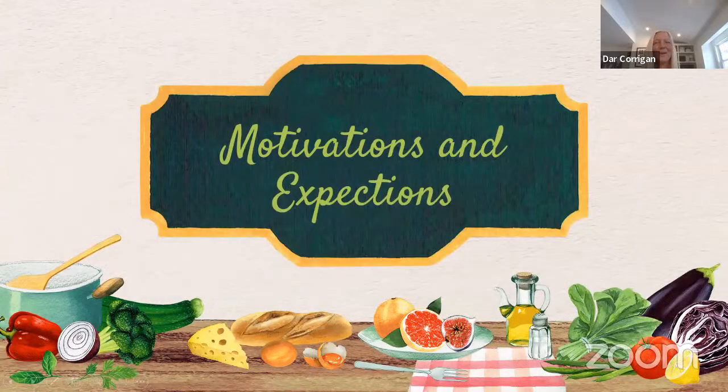Motivations and expectations. Okay. So the poll's popping up, but I'll just continue on. I think it's really important before we start this really wonderful journey of growing indoors that you think about why you want to do this. I hesitate to say that this is an adventure that's going to save you a ton of money on your grocery bill.